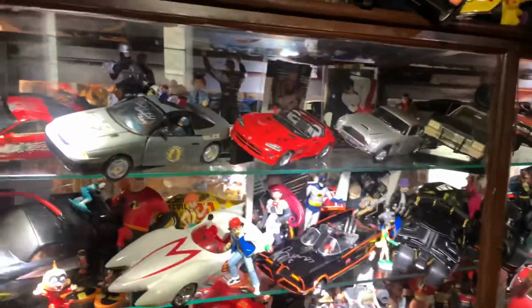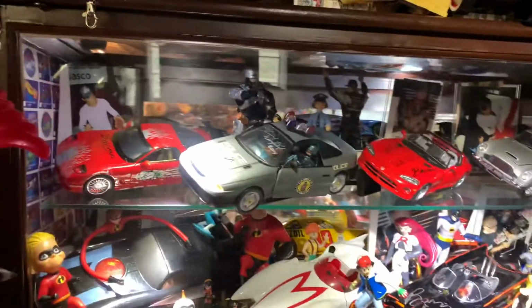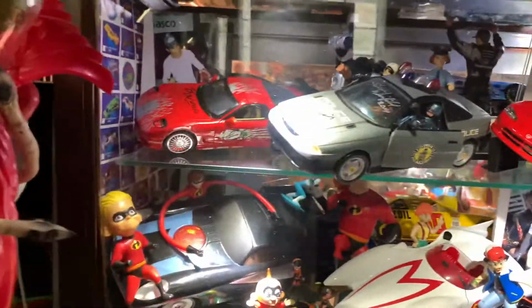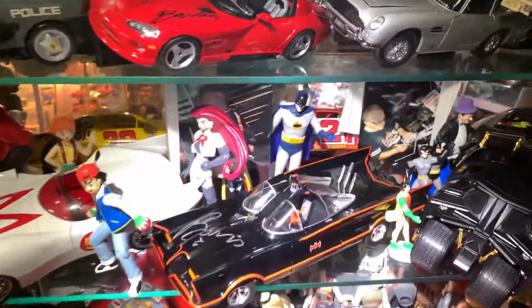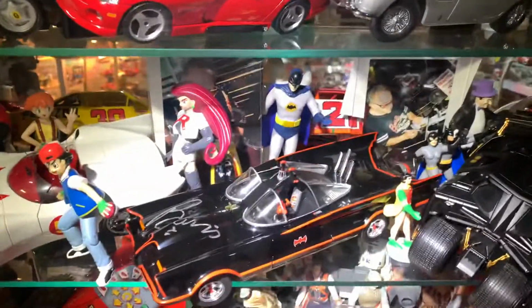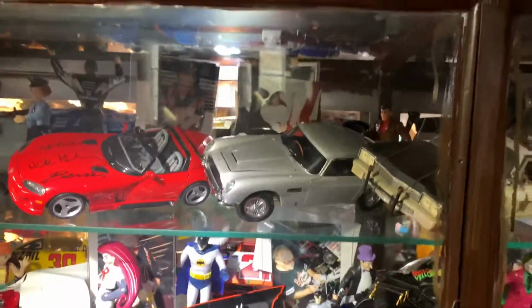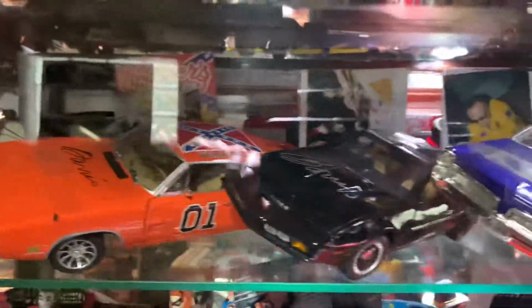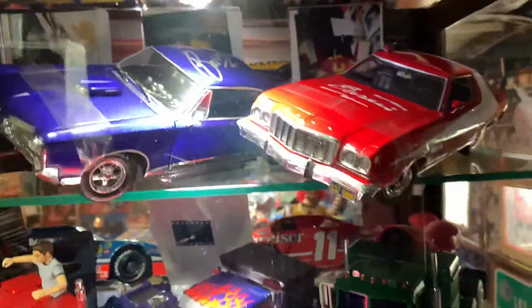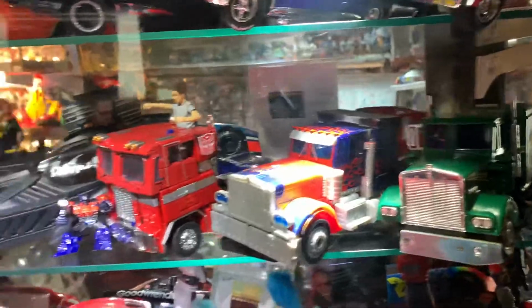Here's a better look at my 1/18 scale autographed Hollywood cars. Here's the Batmobile signed by George Barris. All these are signed by the stars of Viper. Most of them are signed by George Barris, but then there are individual ones that are signed by certain stars.